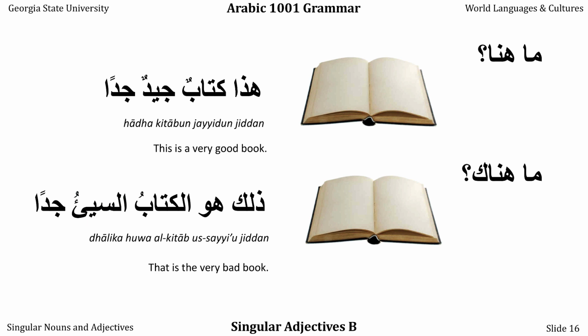If we were speaking colloquially, we'd say dhalik huwa al-kitab sayyi' jiddan. If we're speaking formally, we add the dhammas. Dhalika huwa al-kitabu sayyi'u jiddan. It takes some practice, but it's really not that difficult. Like a lot of things about Arabic, it's just complicated rather than being difficult.